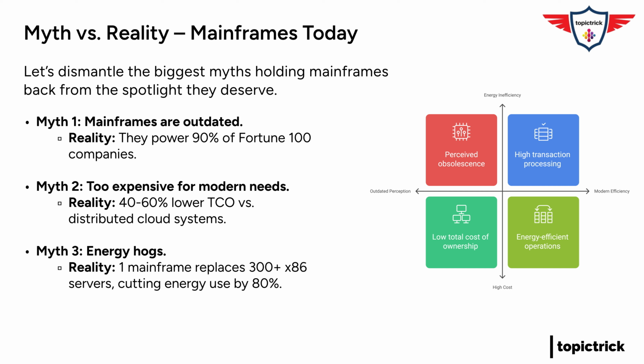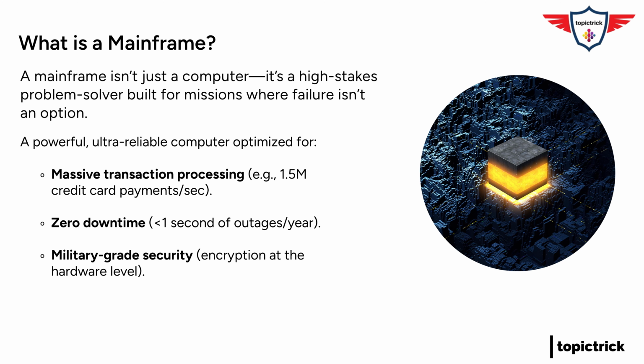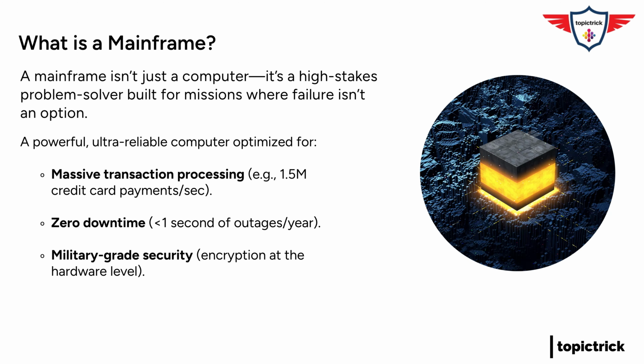At their core, mainframes are essentially very powerful computers designed for two key things: extreme reliability and extreme security. They're built to handle huge volumes of data and transactions, and they do it really, really well. We're talking about the kind of stuff that modern businesses really rely on, things like banking systems, airline reservations, global supply chains. Anything where downtime just isn't an option or where a security breach would be a total disaster. So it's the bedrock of the digital economy, even if most people don't realize it's there. They're working behind the scenes, keeping everything running smoothly.